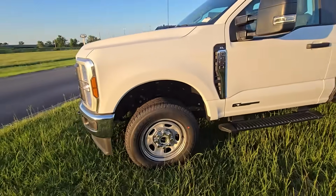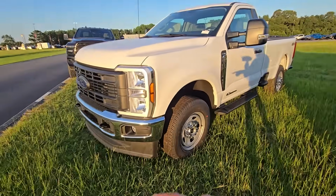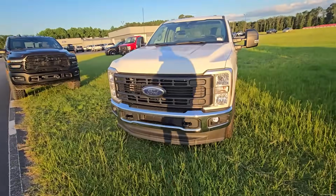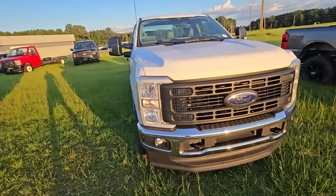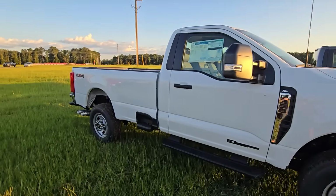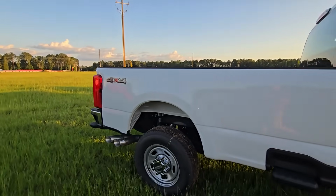Look at how nice this setup is. Tow hooks on the front, not that you probably need them for anything, but 4-wheel drive too. You saw that on there, sticker, 4-wheel drive. It's not a 2-wheel drive. This is actually 4-wheel drive. What a gorgeous, gorgeous truck, and XL.